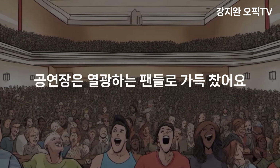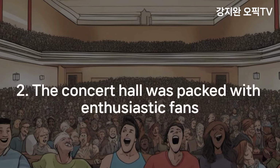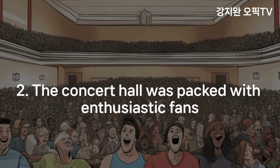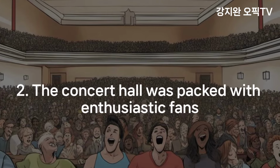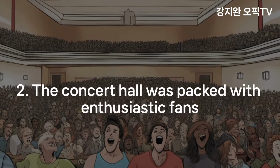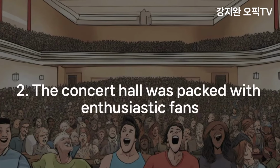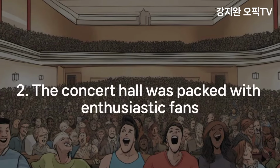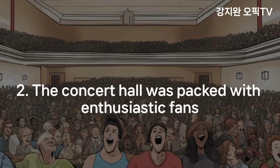The concert hall was packed with enthusiastic fans.